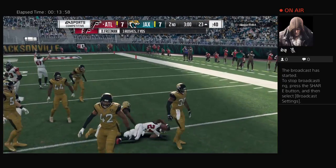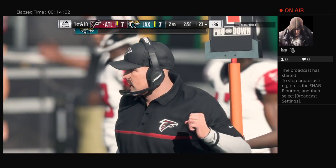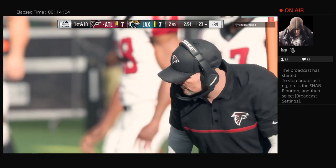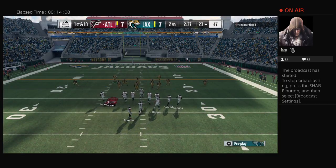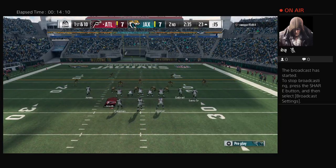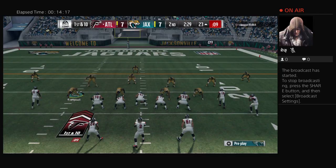A great effort there to shed the contact, and it helps him pick up the first. It's a 9-yard gain, and it keeps the drive moving. At this stage of the game, the run-pass numbers are a little bit out of whack because most of their yardage has come through the air. But in a sense, that just sets things up for big runs like that because the defense might be a little bit off balance. They pick up another 1st down with that run.